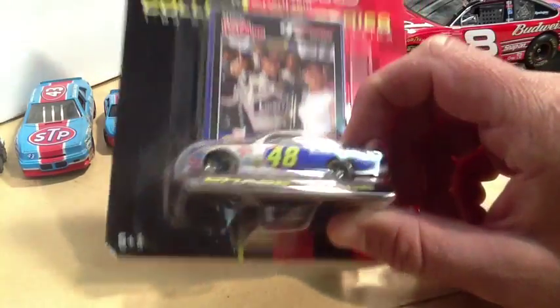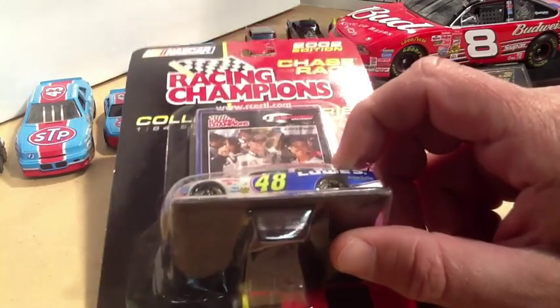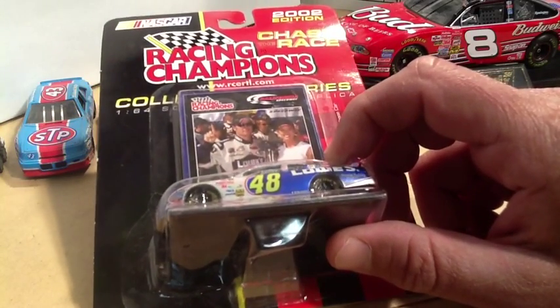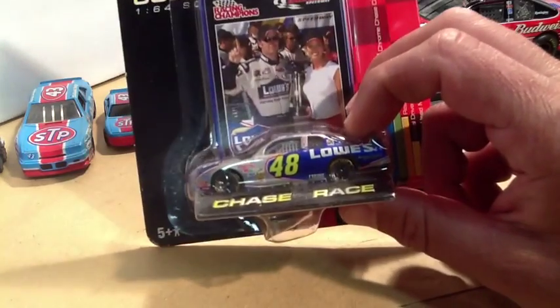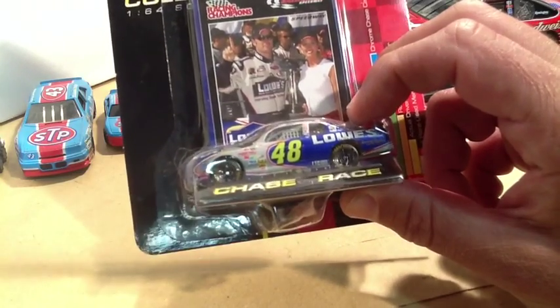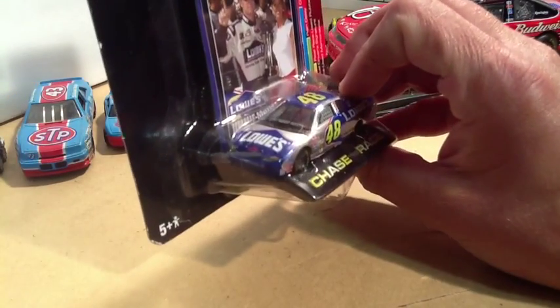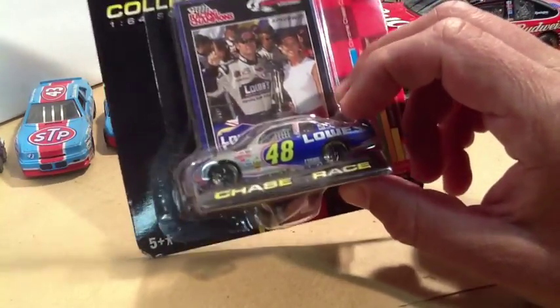It said it chased for the race, and you know, first thing in my mind, I thought it was like a tough card to collect because it was a chase car or a chase die cast from 2002. I thought maybe this was highly collectible. It is race, it's supposed to look race worn. He's got some tar, and he's got some tire marks on the car.